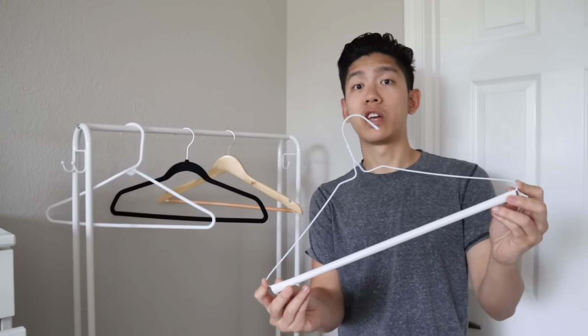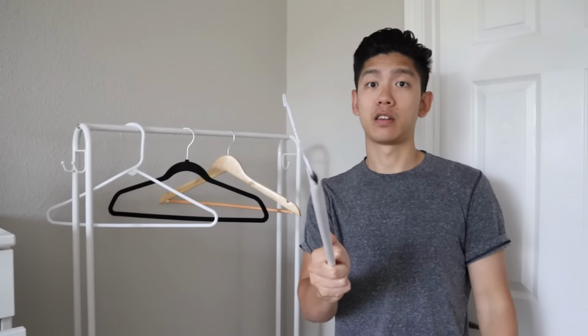Your choice of clothes hangers matters a lot more than you think.